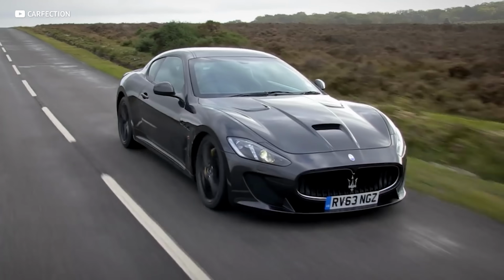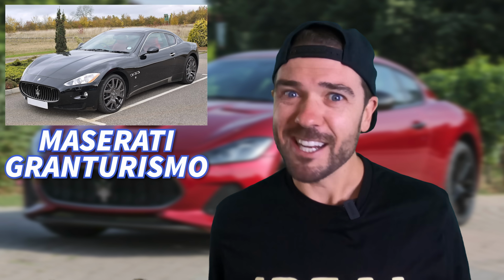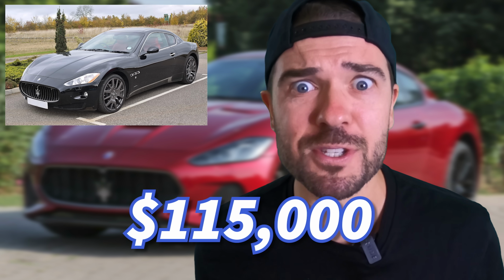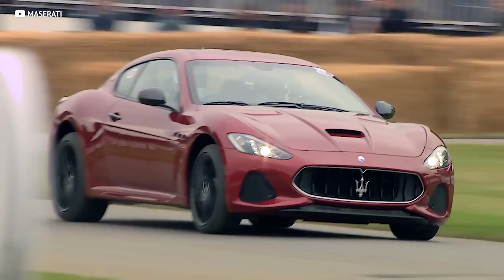Okay, so if an Italian V8 is a must, and you need it to be lined in leather, and on top of that have drop-dead gorgeous good looks, then let me introduce you to the first affordable supercar, the Maserati Gran Turismo. Brand new, these things started at $115,000. Youch! So while yes, it is expensive, it's still way cheaper than a Ferrari. And let me let you in on a little secret. It basically is a Ferrari.